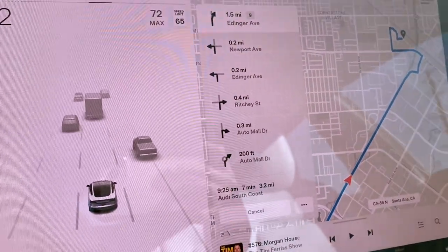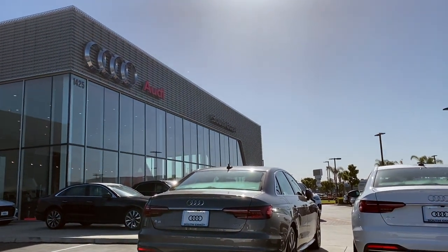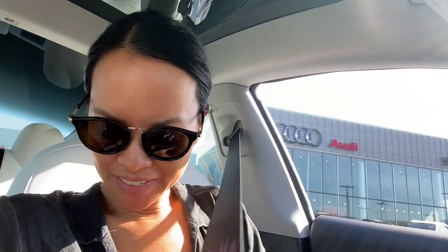Heading to the Audi dealership now. Leaving the Audi dealership now, my car is all fixed. Filled it up with gas, coolant's good, the leak is fixed, and they said that there's a brand new, smaller than an e-tron electric vehicle that's coming out, like maybe Q4 of this year.